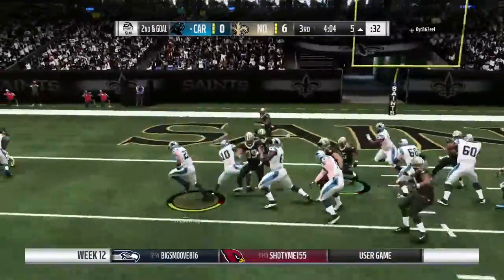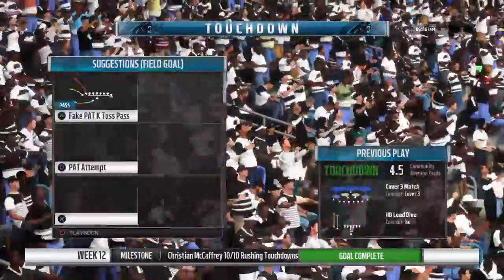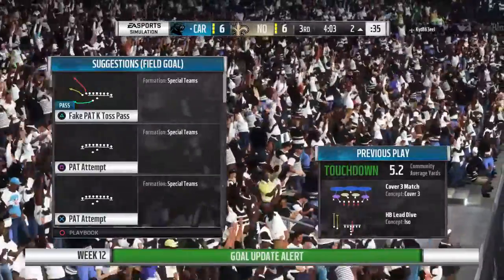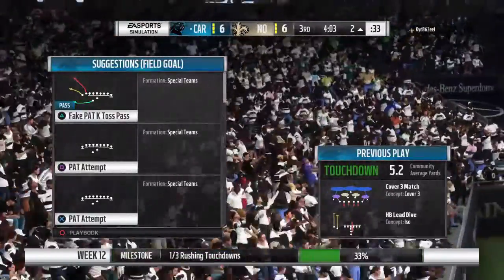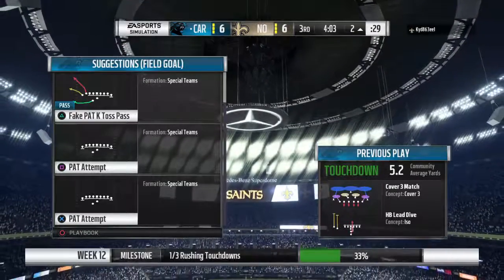They'll give it to him up the middle. And he is in. Touchdown, Carolina. A great effort there. Hitting double digits with his 10th touchdown of the season. And the Panthers have tied this game up. They can take the lead with the extra point.